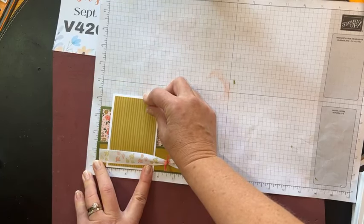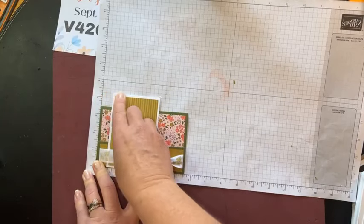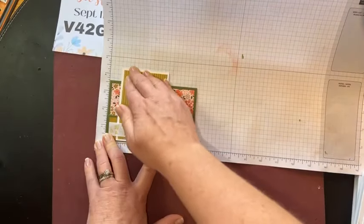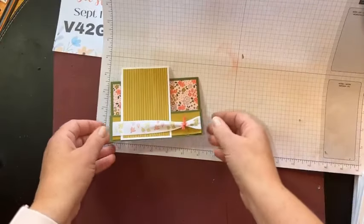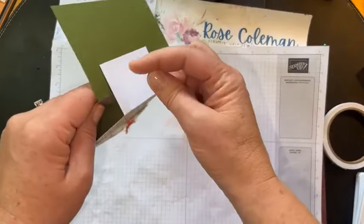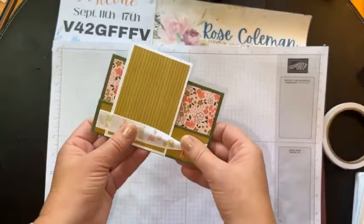I want to make sure that this is not going to go over the 4 1/4, because I'm lining this up at the 4 1/4 inch mark at the top, and then level with the bottom, because those are the measurements of the card so that it'll still fit in the envelope. I've got 5 1/2 by 4 1/4, okay? So if you didn't measure it, you could put it too high, and then when you go to fold it, it'll be too big for your envelope.